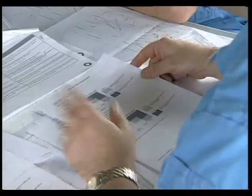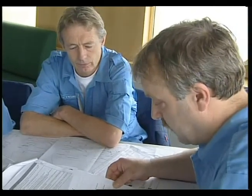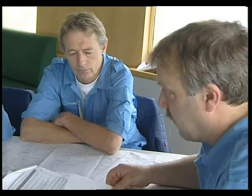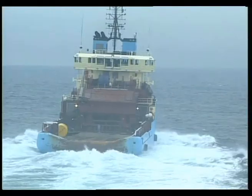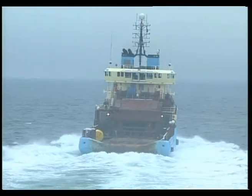Clear signals. Don't drop the pin until the weight is off the crane. Ensure the correct lead, as straight a lead as possible. Watch out for bites in the wire. So far, everything is going according to plan.